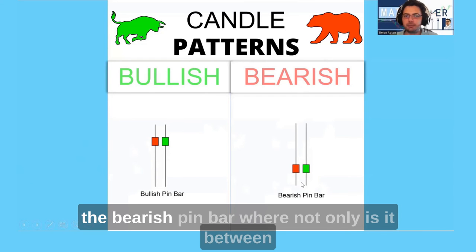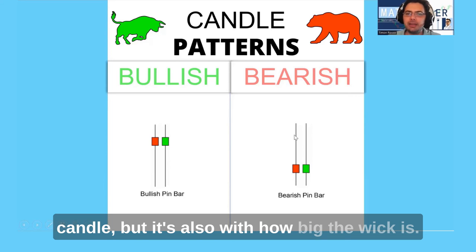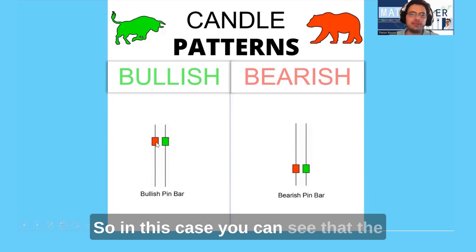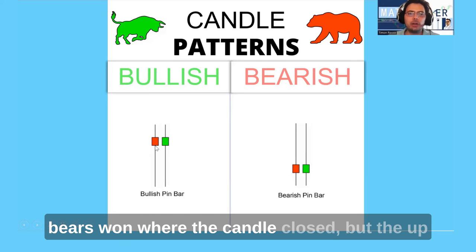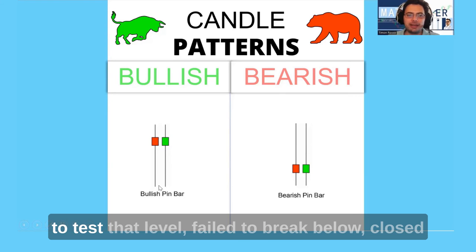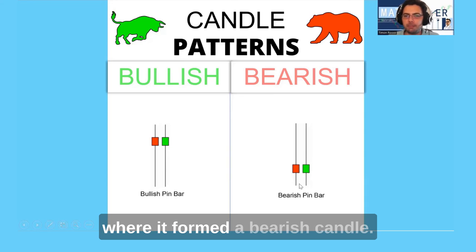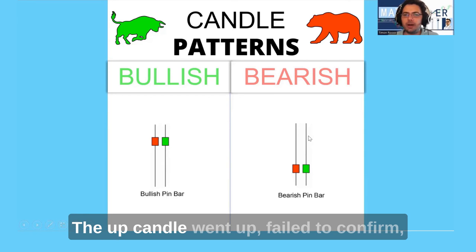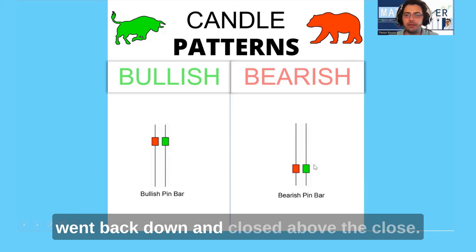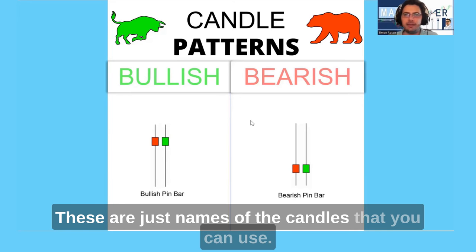And opposite, we have the bearish pin bar, where not only is it between where the open and close is for the down candle and up candle, but it's also with how big the wick is. So in this case, you can see that the bears won where the candle closed, but the up candle, you can see that the market went down to test that level, failed to break below, closed above, and is showing bullishness to come. Similar with the bearish pin bar, where it formed a bearish candle, the up candle went up, failed to confirm, went back down, and closed above the close. So once again, these are not confirmation candles. These are just names of the candles that you can use.